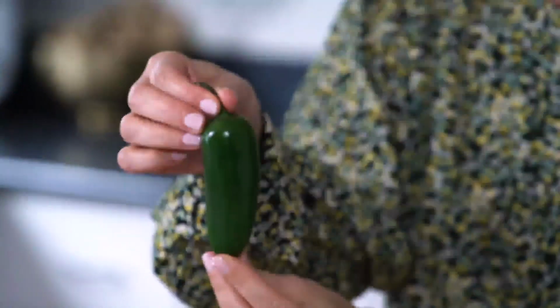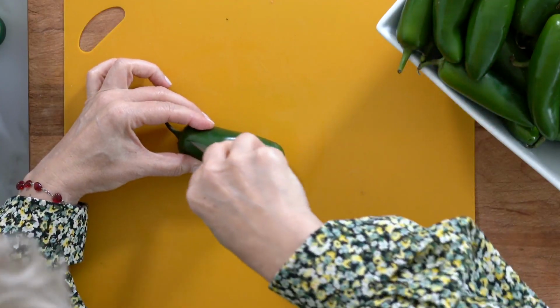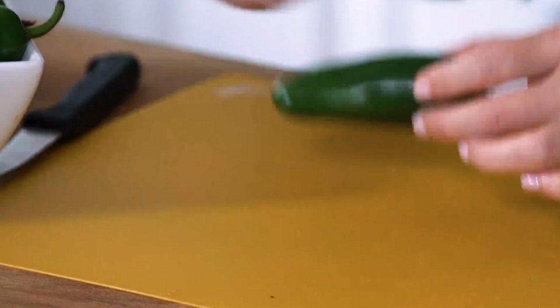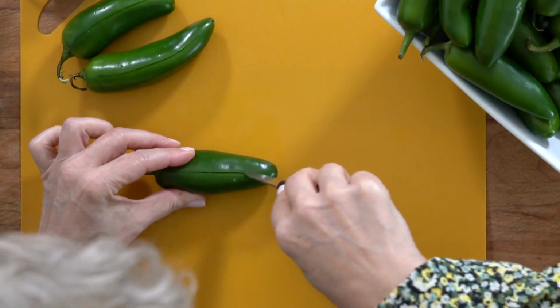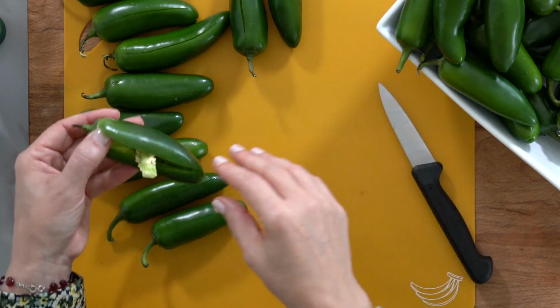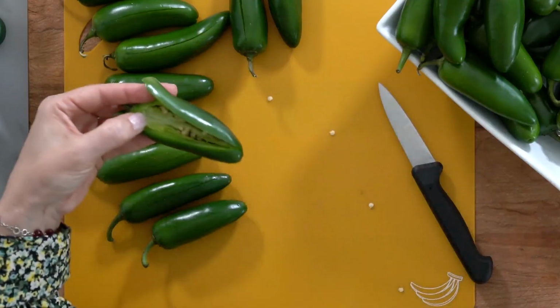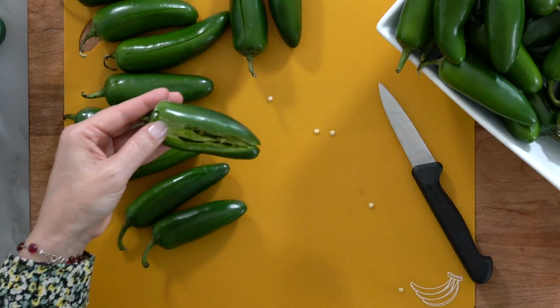See, this one's a little curvy. You don't want that. You want them to be as straight as possible. Don't cut all the way through, just a little slit because we're gonna fill these up with goodness. So if you don't really want it to be super spicy, just remove some of the seeds. All peppers are loaded with capsaicin, which is what gives it that spicy taste. If the spice is too much, then you also want to remove the ribs of the inside of the pepper.